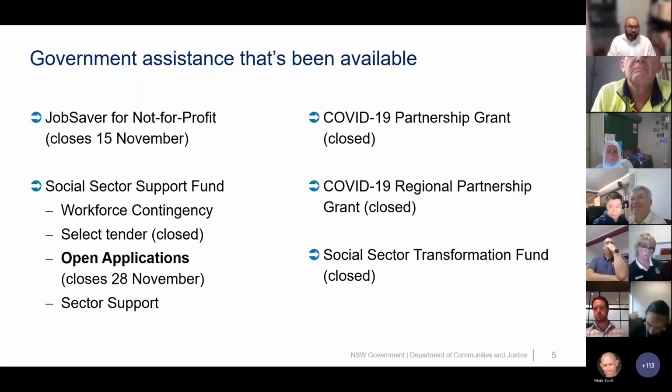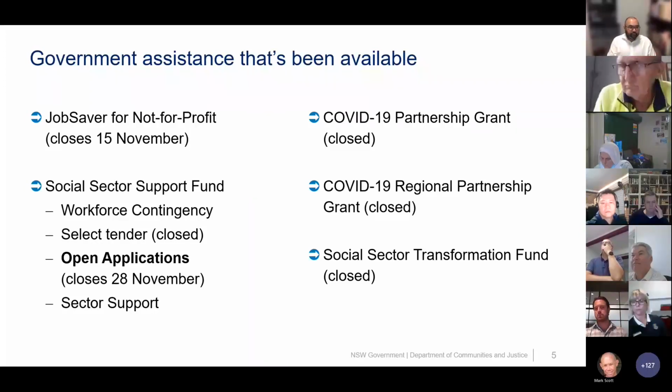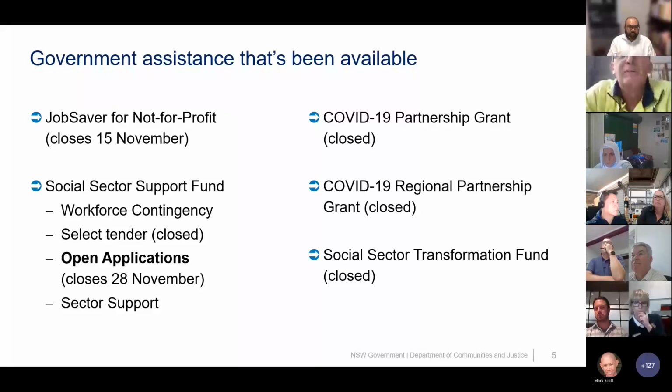Organisations that are eligible for the workforce contingency payment, they've already been contacted, and that's for organisations that are funded by DCJ to deliver permanency support program services, so out-of-home care, specialist homelessness services, and a few other direct face-to-face services during lockdown, where there is a high likelihood that staff have had to be stood down or having to isolate because of COVID. We've given an ability for organisations to claim staffing expenses that are out of the ordinary for them. So there's an established process for eligible organisations, and they've been identified that they can access those funds. It's not widely available to everybody, though.